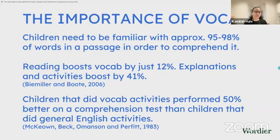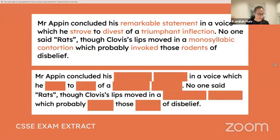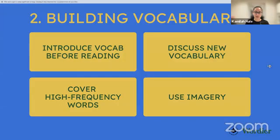Finally, just some research that showed that children that did vocabulary activities performed 50% better on a comprehension test than children that did general English activities. So again, just doing that work on the words can improve overall comprehension. Okay, ways that you can build vocabulary.